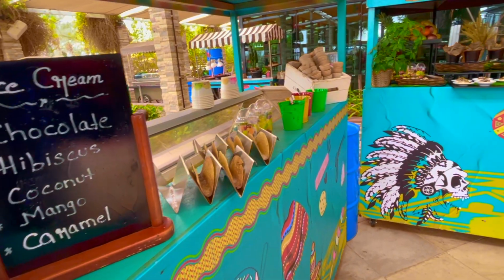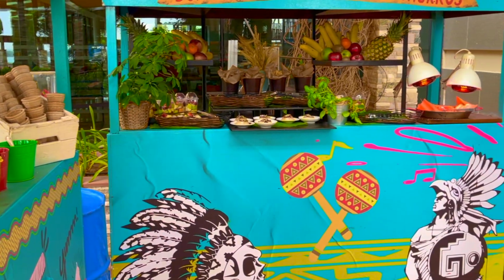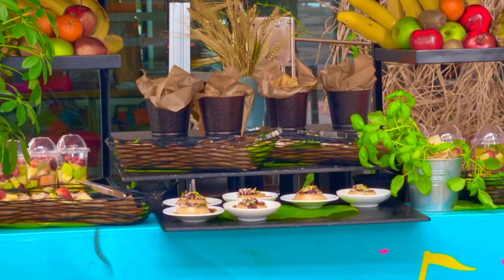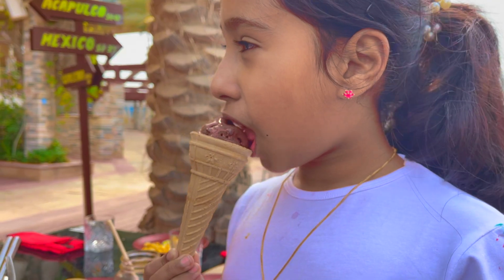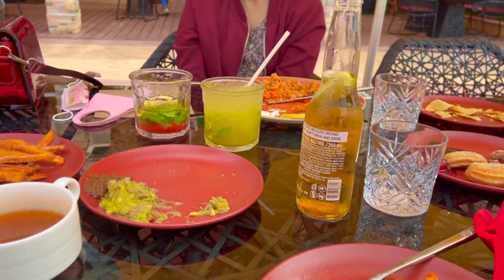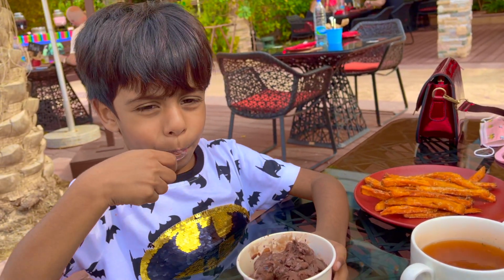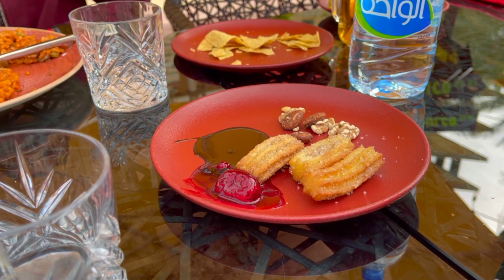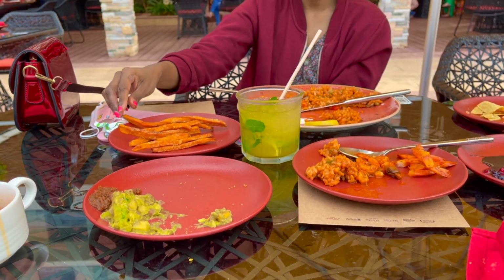The desserts are the strongest point of any brunch for me, and they had a good selection of Mexican desserts like churros, some tres leches, fresh fruits, and a variety of ice creams. The kids go for the ice creams, and I think the flavors that they had were chocolate, caramel, coconut, and mango, but this keeps changing every week. The highlight on the dessert for me were the churros, crisp and hot, covered in cinnamon sugar, dipped in chocolate.